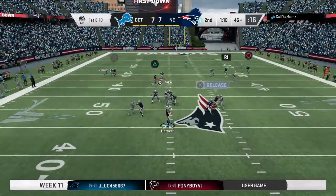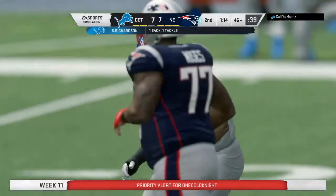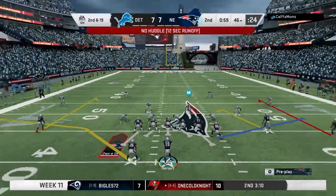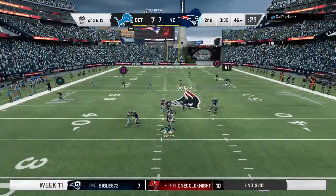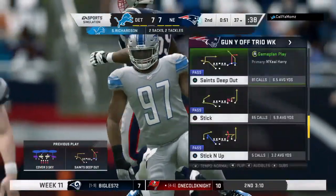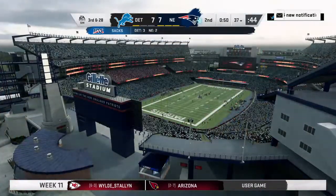On 1st and 10, Herbert. Pressure, and he's going to be taken down. They sack him back right around the 44. Sheldon Richardson, he's the one to get him, and that is sack number 7 for him on the year. And the pressure gets to him again. Sheldon Richardson, make that now 8 sacks for him on the season.